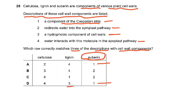So that was 3, and then cellulose: water interacts with this molecule in the apoplast pathway, through the cell wall, along the cell wall. This is how I have taught it to you. So question number 28, the answer was D. But you have to figure this out. This is the one which would have given me the clue to do this question.